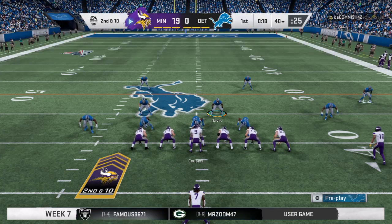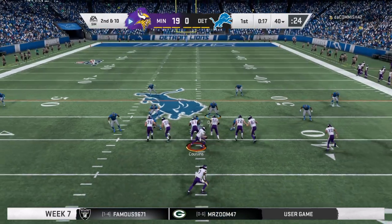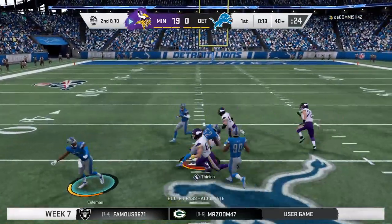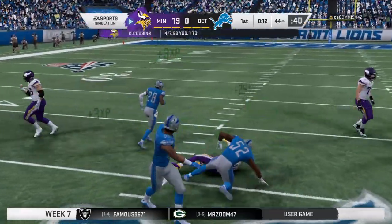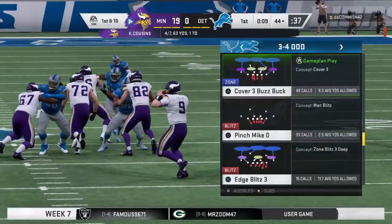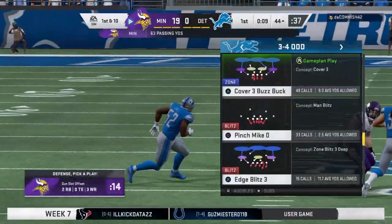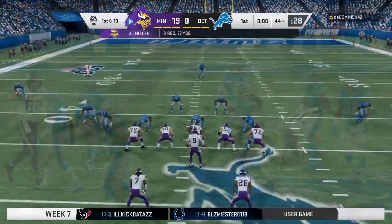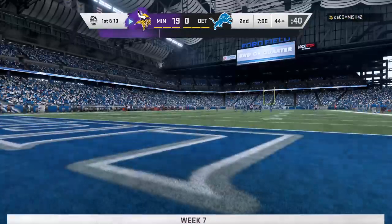Shift. And this time he's got the hook up. It's complete. And taking it across midfield and inside the 45. 16 yards, a 1st down. And this will probably be the last play of the quarter.